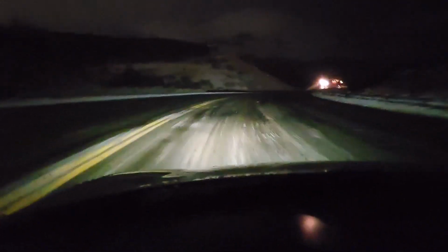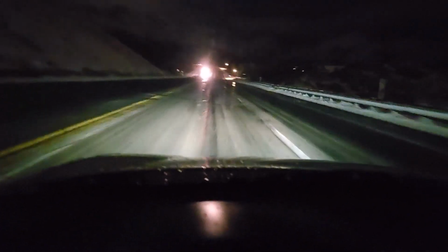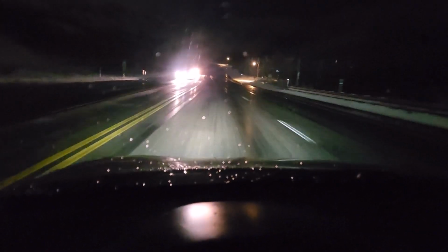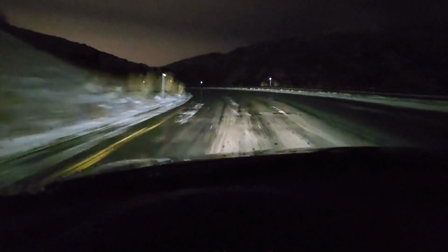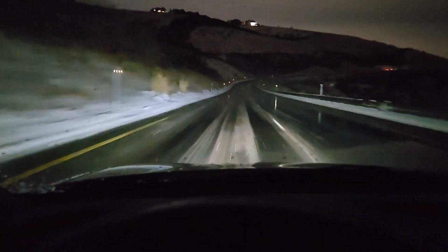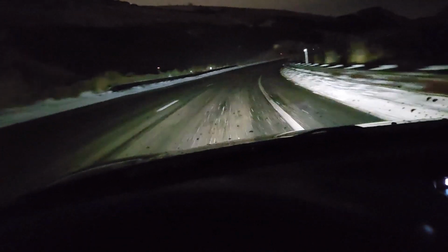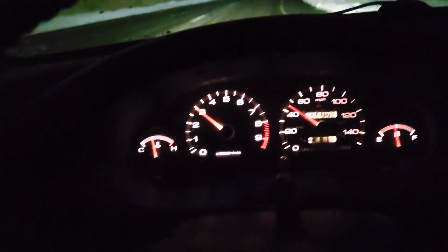You know, when I cut through them, it's not a big deal at all. Of course, it's not real deep here. Didn't snow very much last night, but let's see if I can hit a couple patches. Yeah, no issues. No issues at all. It's just mostly wet because it's not all that cold. It's probably about 35 degrees, I would guess. Don't have a temperature gauge in here.